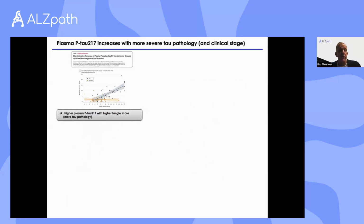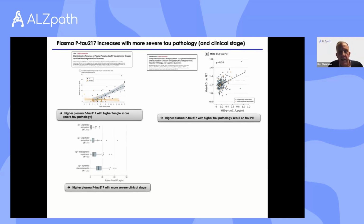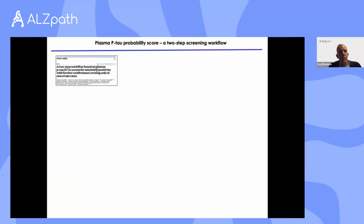One thing also on the path to clinical implementation is how early can we go with phospho 217 assays. This is just a quick overview of some studies. Actually, I think the findings are very similar in all studies, that you have a clear association between higher phospho-tau levels, 217 and others, with higher tangle scores post-mortem, with higher tau pathology measured by PET, with higher clinical stage, and that for 217 phospho-tau increases with time and becomes more clearly positive. So maybe if we want to go early on, we need other types of algorithm for probability score instead. Something like was proposed in this study. So this is plasma phospho-tau 217. Again, this is another assay.